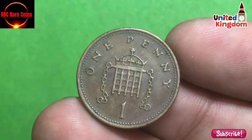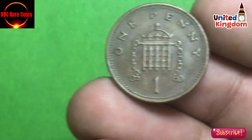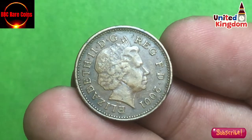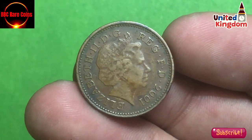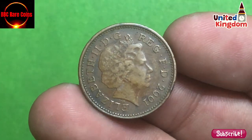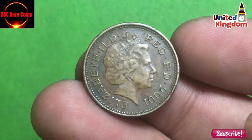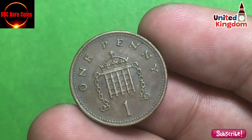Why are these coins so valuable? Error coins are the holy grail of coin collecting. Why? Because they're rare. Accidents at the Royal Mint don't happen often. Unrepeatable. Once they're out, there's no going back. Sought after. Collectors will pay big money for unique variations. The 2001 penny that sold for $46,000 was a one-in-a-billion fluke. And that's what makes it priceless to the right buyer.